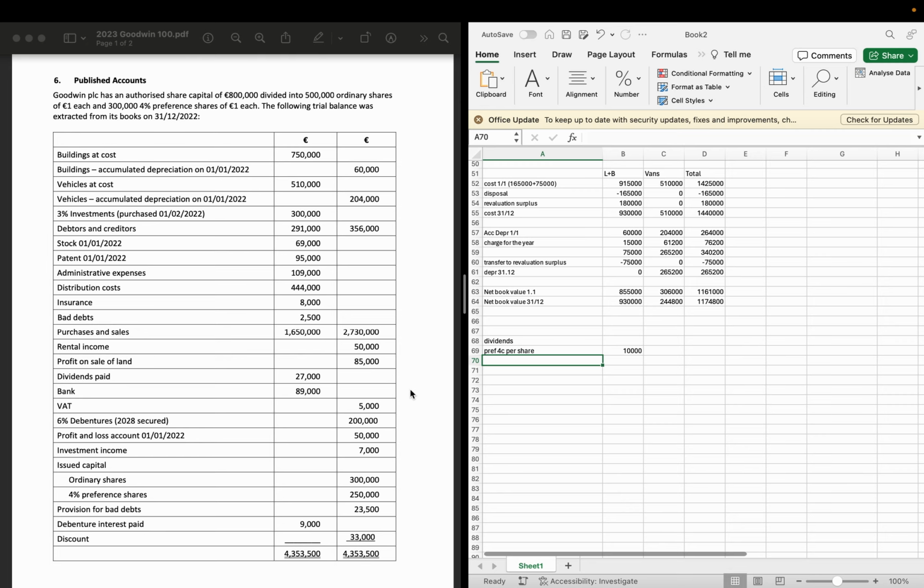The total amount is 27. So the ordinary dividends must be 17, right? Now, how much is that per share? We have to work out how much that is per share. So we take the 17,000. We're going to divide that by the number of ordinary shares, which is 300,000. And that gives you 5.6 cents per share. Okay, that's all we do for dividends.